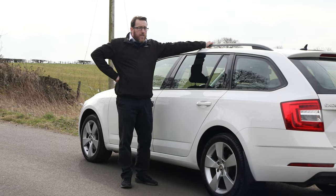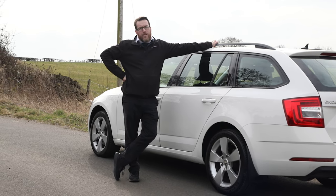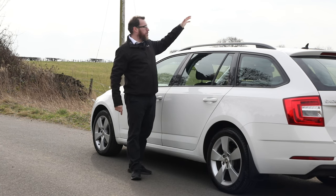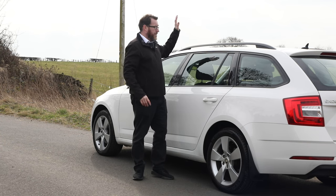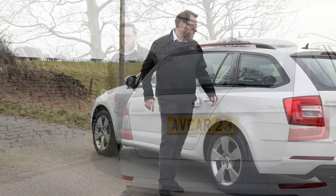Now, generally speaking, when it comes to estate cars, it's all about how much you can carry. Well, we've got a fantastic boot, which we'll get to in a second. On top, we've got these roof bars, so I could put my bike, the kids' bikes on here. You could even get a storage box if you happen to want to take your entire wardrobe with you, then you can get a storage box on top for extra luggage space. Let's move around to the boot.